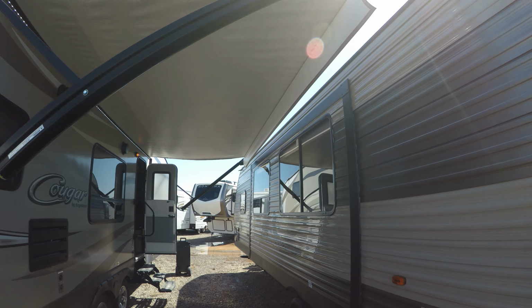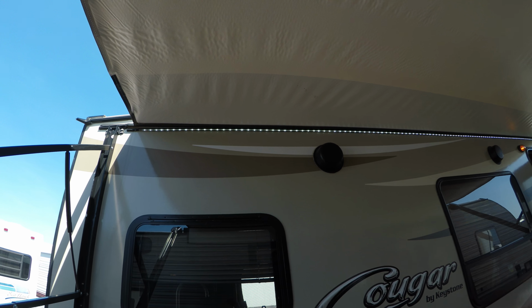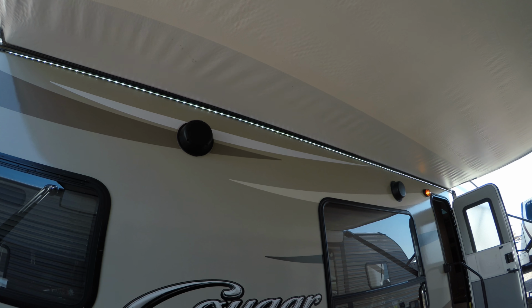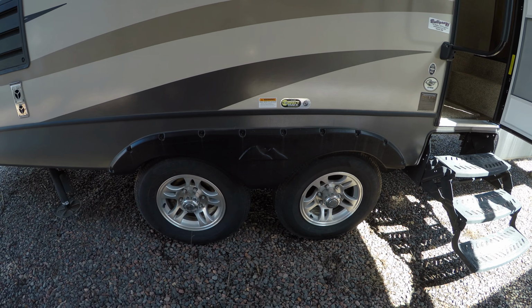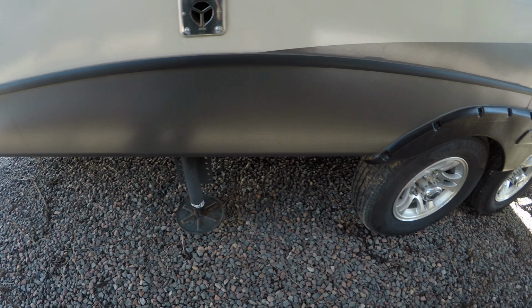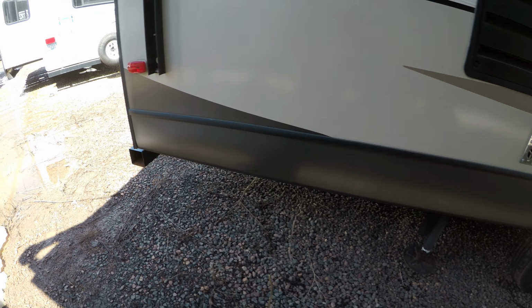Nice big awning, gives you plenty of room to sit outside. LED lights on that awning to light up your whole campsite. Outside speakers. And a nice big window right towards the campfire. Aluminum rims. And these automatic leveling jacks, they're right behind the suspension, so it makes it a lot more solid than when they used to be towards the back.